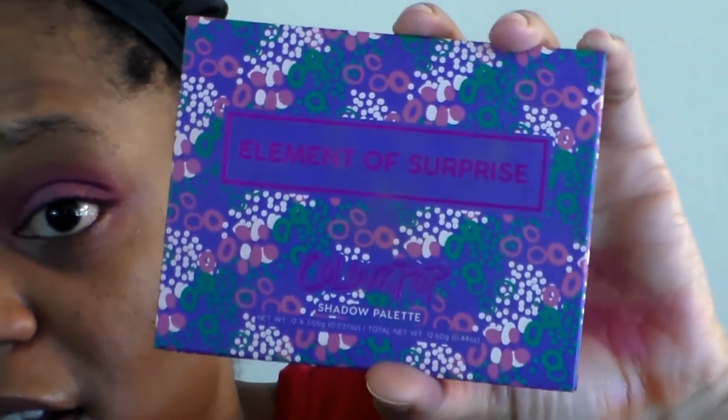So this one is called The Element of Surprise by Colourpop, and they're sold online. They're now carrying certain things in Sephora. I don't think I've seen this palette online at Sephora yet. So let me go ahead and finish up my eye look.